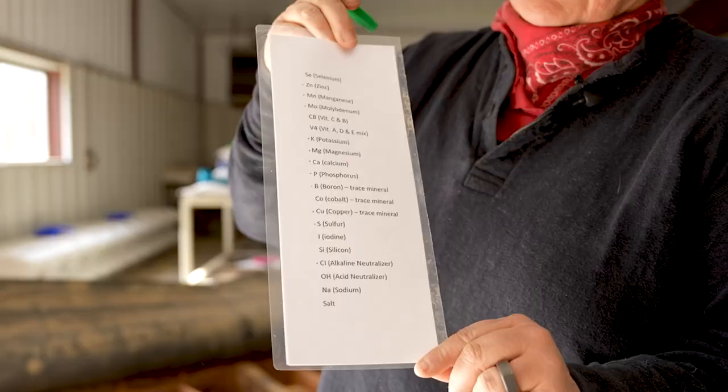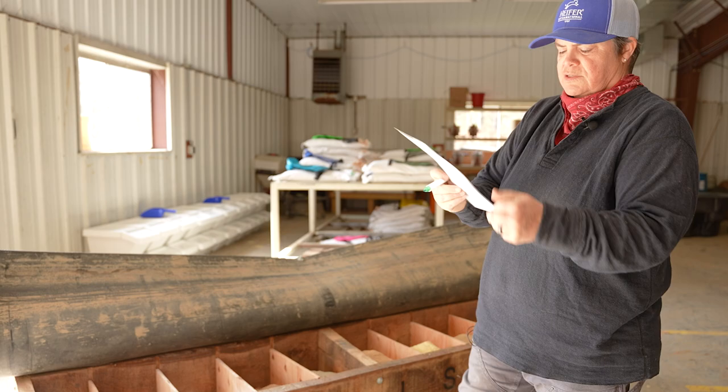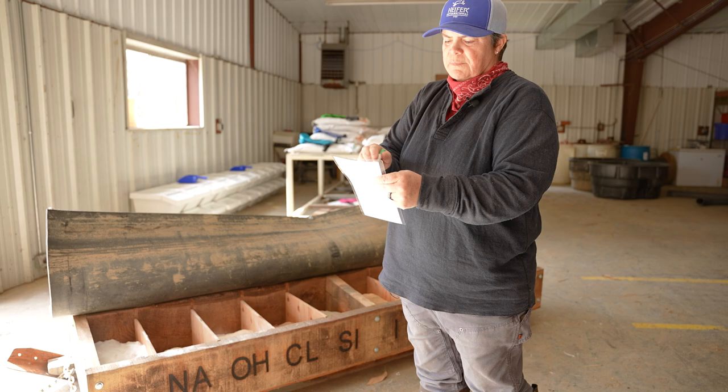When we go down to the pasture, what we can do is quickly look at the salt mineral feeder and say, oh, we're really low on salt, so we circle it. We're really low on potassium, circle it. We need some more selenium. The cows are really going through that.